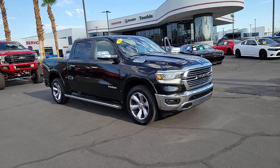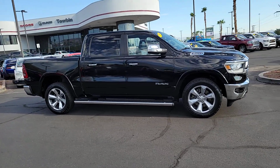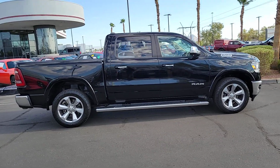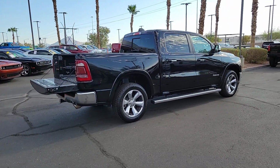Take a moment to check out the 2019 Ram 1500. This vehicle is an outstanding buy with fewer than 80,000 miles on the odometer. Rise to every challenge with confidence in the Ram 1500. Its impressive towing capacity, advanced safety features, and passenger comfort keep you cool under pressure.